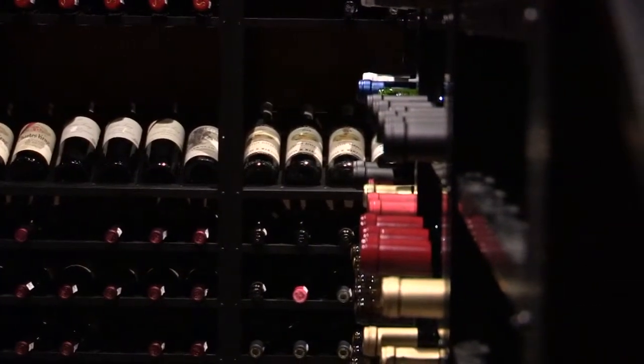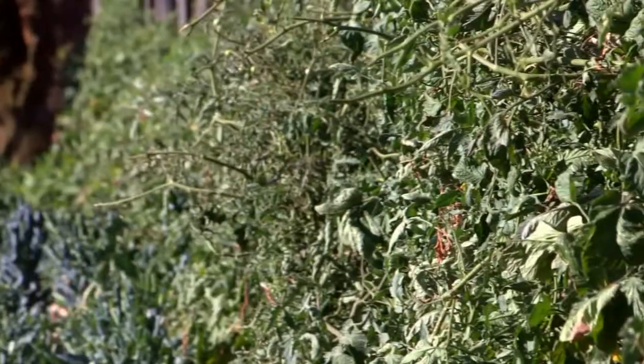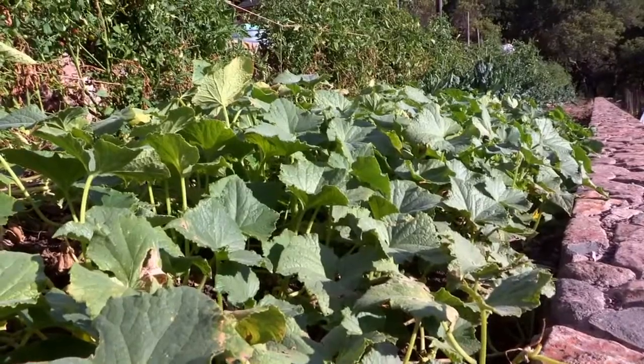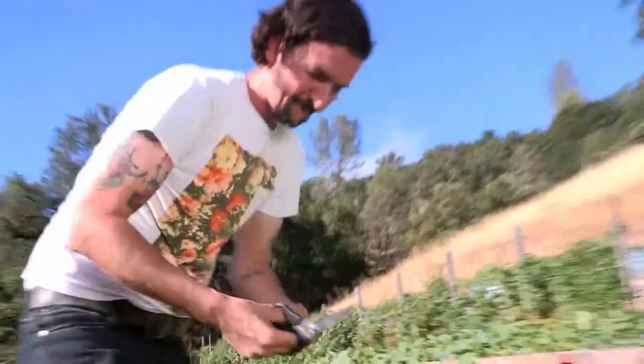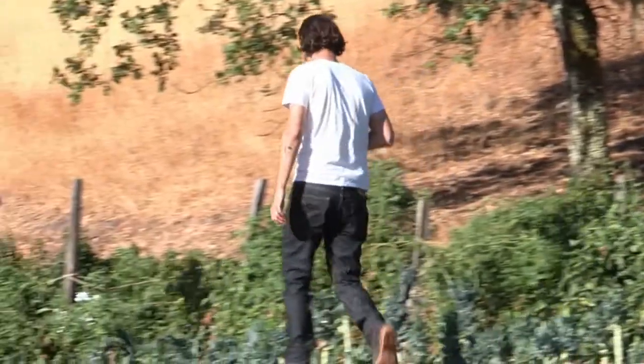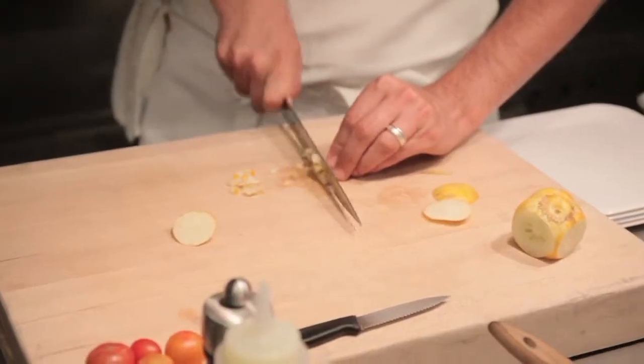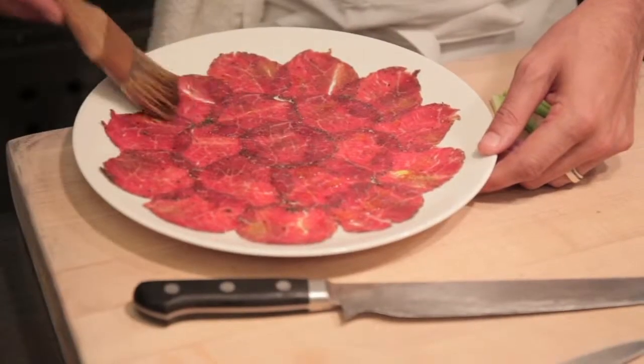Our wine list goes back to include Napa Valley wines all the way back to the 50s. So we have wines from the 50s, 60s, 70s, 80s, all the way through today. In addition to that, we are into celebrating local produce. And we grow much of our own local produce on our own farm, which is on Mount Veeder, very close to the restaurant here in the Napa Valley. Chef Trevor Kunk is our chef, and he is really amazing at cooking vegetables and showcasing local produce in a way that really allows it to share the spotlight.